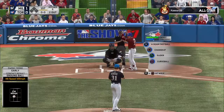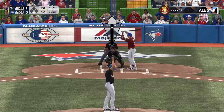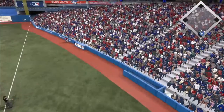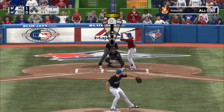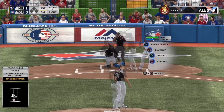Here's the center fielder, Mike Trout. No one aboard for him, and 2 gone here in the first. Out of play. 2 out, nobody on. And this is fouled at the plate.